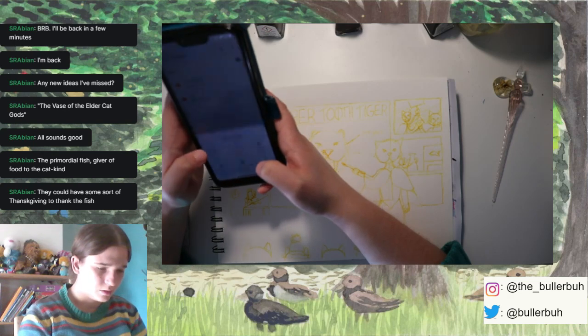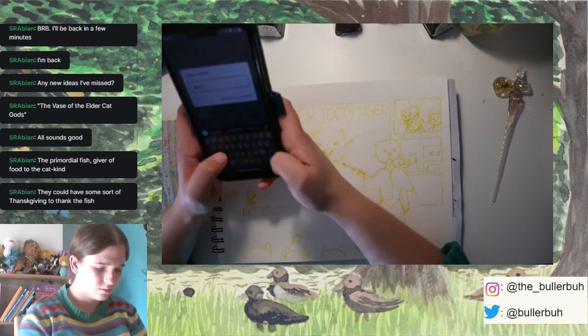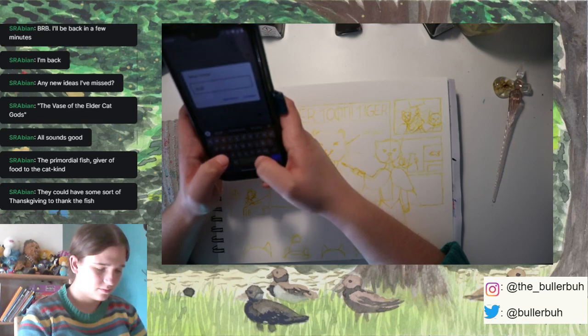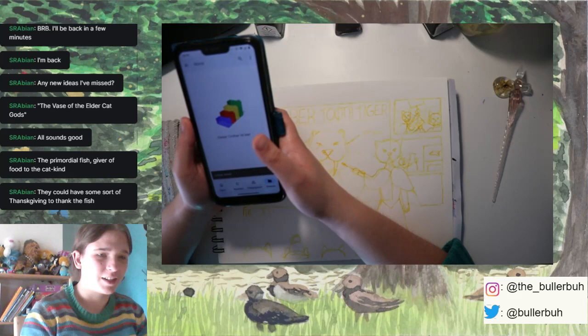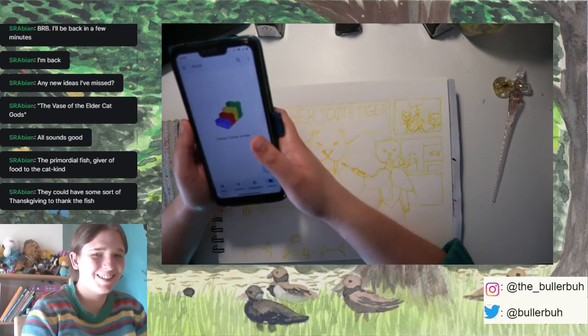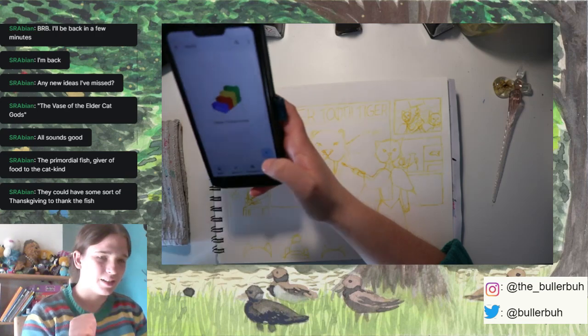I guess I'm gonna have to open a new folder. World. Yeah, that's a good name. They could have some sort of Thanksgiving to thank the fish. I know very little about Thanksgiving, but that's a good idea.